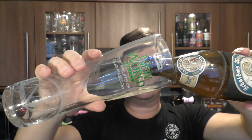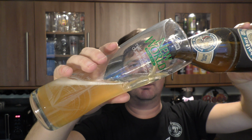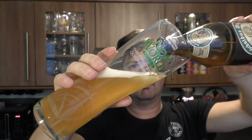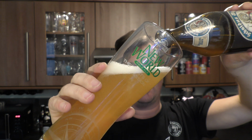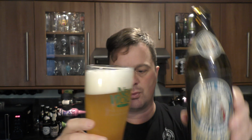Let's get the beer out into a glass, see what we get. Woohoo! Look at the smoke on the bottle opening. Beer in the glass then. I've just washed this glass, so it's a little bit wet round the top. So we have a beer that's straw coloured. Ooh. I can smell it from here. I haven't put the beer to my nose yet, but I can smell it from here. It's like, wow, exciting.